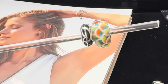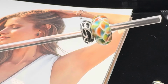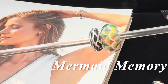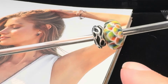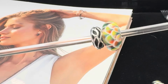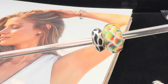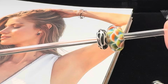Now, from the moment this collection was peaked, I already knew I was going to want this particular glass bead here. This is Mermaid Memory. And last year, they had a similar pattern bead that was done up in cooler tones. And I'm just trying to look between my two bead boxes. Yeah, I should be able to get the other one out easily. I just thought this was so beautiful.